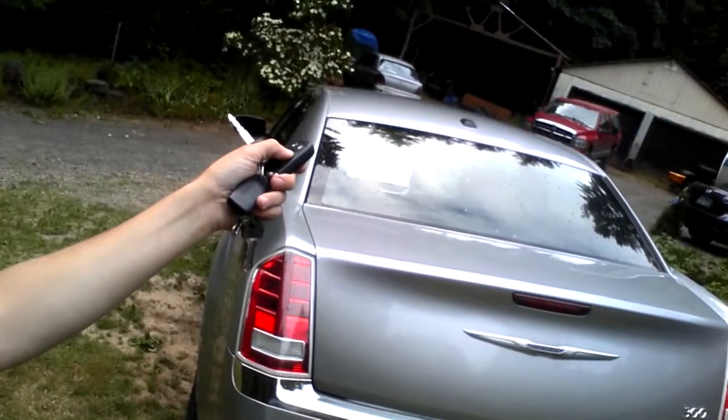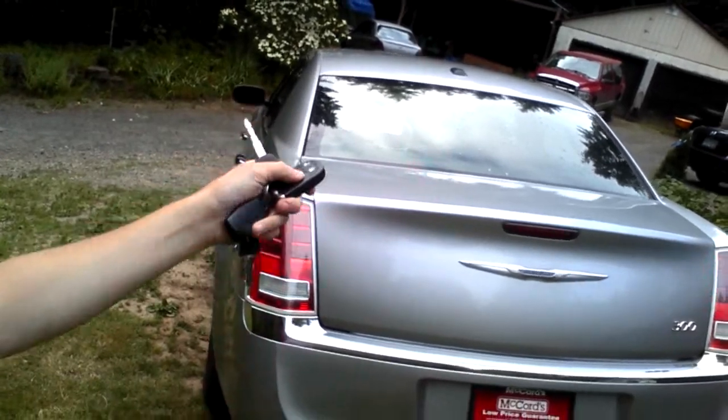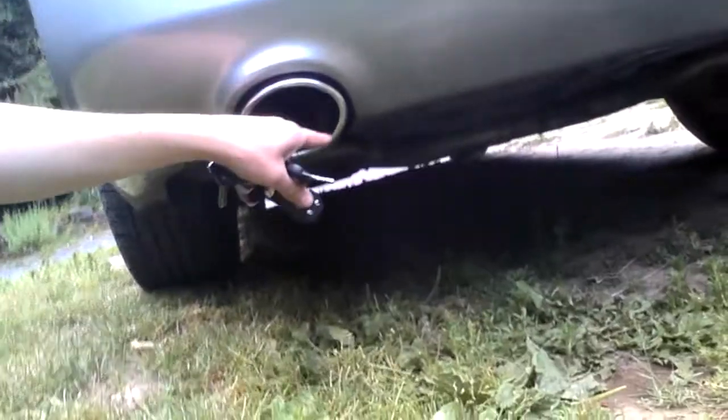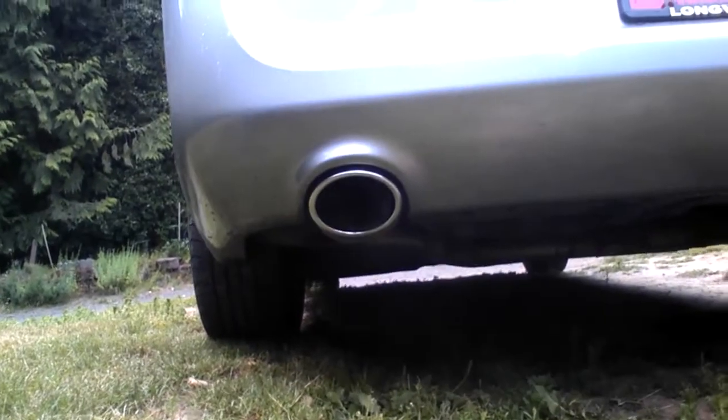Another nice little button feature on this car. The automatic start. Hit it twice. That exhaust note is nice. Now notice, these are not actually the muffler tips. Rather, the muffler tips are back inside of there. I don't know if you can see that or not. Might be fogging up the camera a little bit. Yeah, it feeds right into the back.